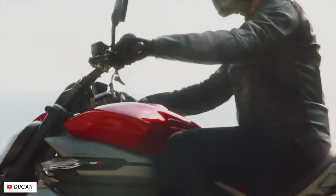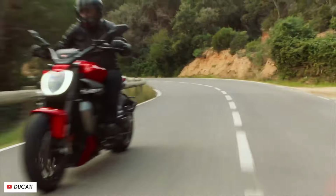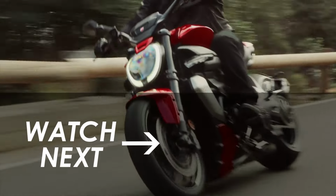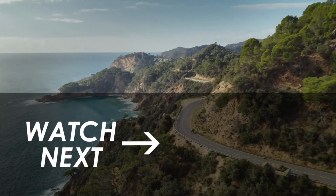Now, no price on this one as of the time of writing this video, but a standard Diavel V4 starts at £23,995. So if you're expecting or hoping for a bit of a bargain with this XDiavel, then you're probably going to be fairly disappointed.